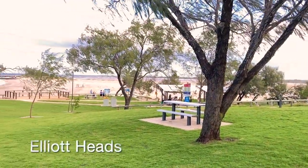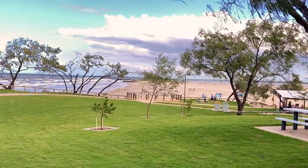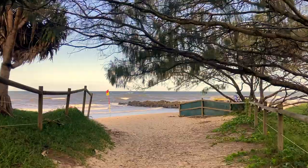This is Elliot Heads, and it's located at the mouth of the Elliot River. It offers both surf and beach swimming, as well as the calmer waters of the river mouth, and is a really popular destination and not far from Bargara.